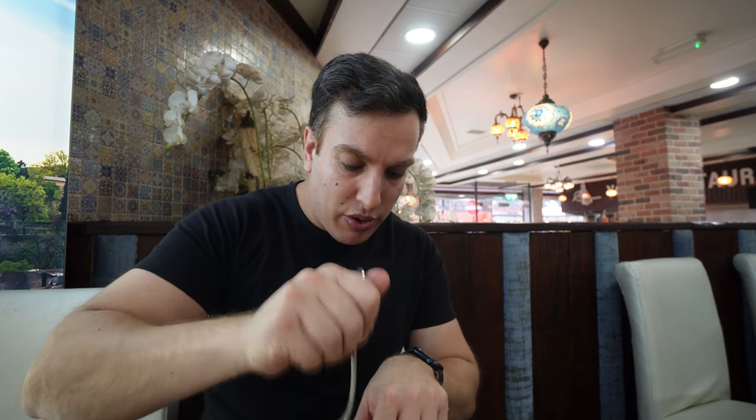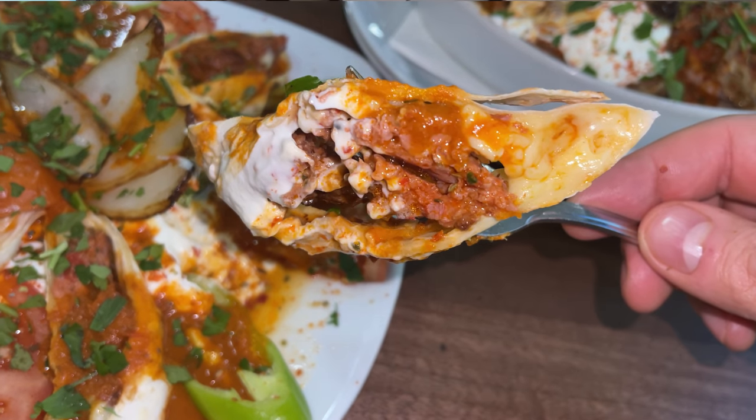Oh, I didn't actually clock the yogurt at the bottom. Let's give that a go then. Let's put it all together, get an all-encompassing bite. May have to cut it in half though, because they're quite chunky.